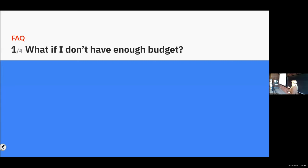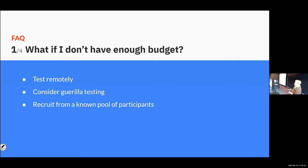We saw that a lot of people were mentioning budget, costs, and so on. So what if you don't have enough budget? Here are some suggestions we have, but we would also love to hear from you. If you have anything, you can throw it out. But one thing you can do is test remotely. Recruiting and visiting users are one of the biggest costs here. So if it's possible from where you are, you could get on a Zoom call with a user. You saw how in Sri Lanka, some of us were on the Zoom call and we were able to hear what the user was talking through and see where the user was testing.